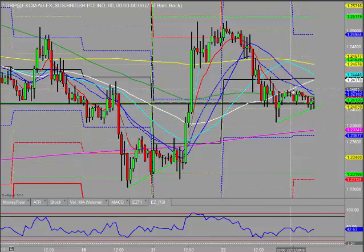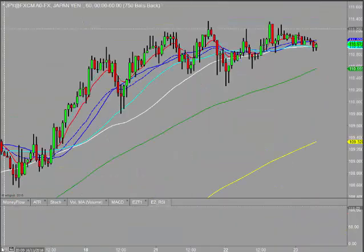but if it breaks these short-term highs, well, then it's possibly finishing that move down there, maybe wanting further upside anyway, but it has got a lot of resistance with the 50, the daily pivot, and the 34 all gathering together. Okay, dollar yen.